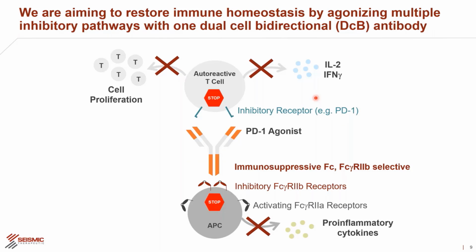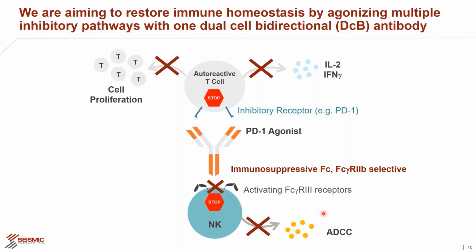So we are aiming to restore immune homeostasis by agonizing multiple inhibitory pathways with one antibody that we call dual cell bidirectional antibody. The reason why we call it dual cell bidirectional is because two cells are important for this antibody to work. This antibody will bind with its variable region PD-1 on autoreactive cells, but the agonism of PD-1 is supported only when the same antibody binds selectively with its Fc the inhibitory Fc gamma 2b receptor. By being selective for Fc gamma receptor 2b, we will avoid binding and activating Fc gamma receptor 2a, and therefore the production of pro-inflammatory cytokine. By being selective for Fc gamma receptor 2b, we also will avoid activating Fc gamma receptor 3 or CD16, which are the main receptors that trigger ADCC, antibody-dependent cellular cytotoxicity.